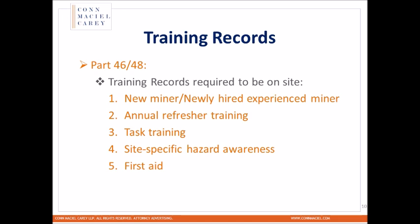We need to make sure that we reduce all that training to writing. As we know, task training can be a bit of a rabbit hole with MSHA, and especially in the event of an incident or a serious injury or fatality, when MSHA can come out and no matter what training has been received, they can determine if it was not provided that it's a violation, or there was no record as it wasn't provided, or if it was inadequate.